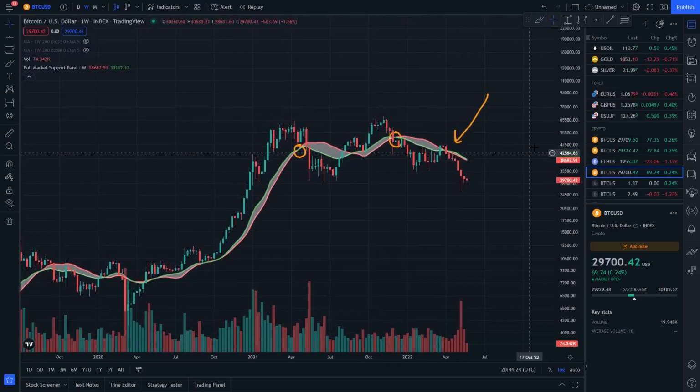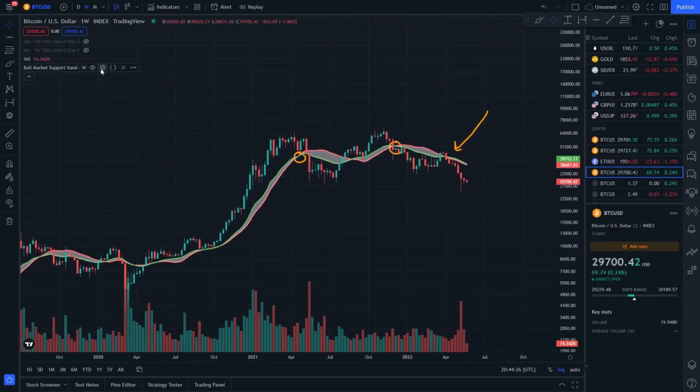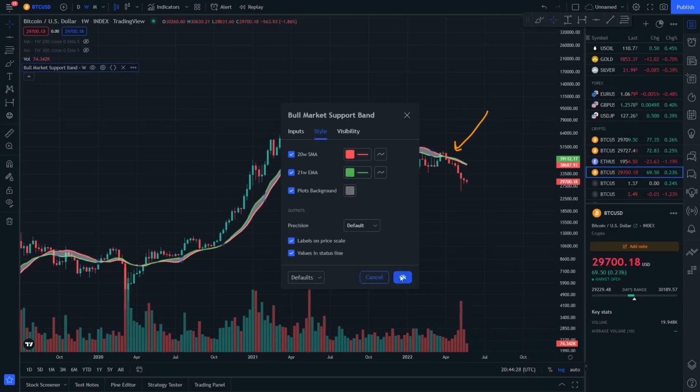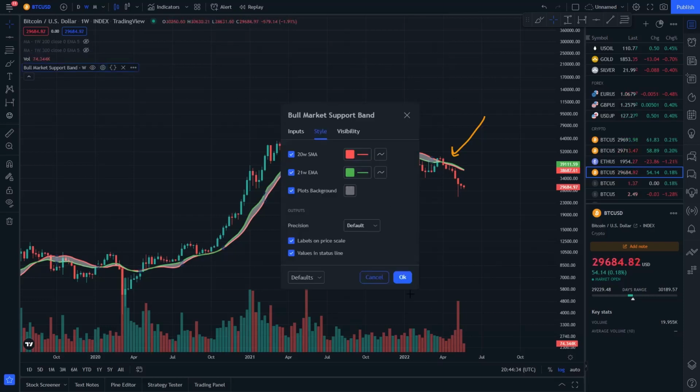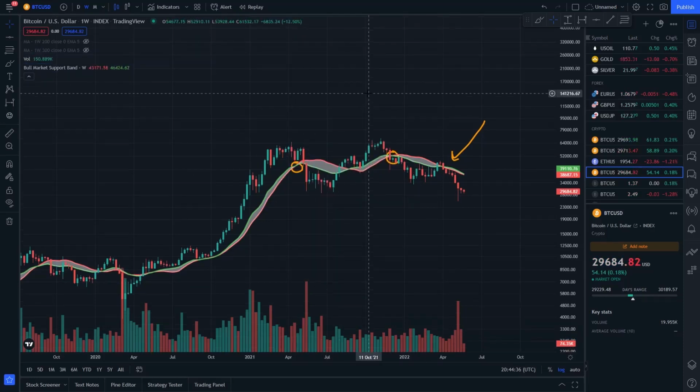And on the inverse, you can see once the, I always forget which one it is, the 21-week exponential moving average crosses the 20-week SMA, you can see it normally always calls the top. Like I said, the 21-week EMA reacts quicker to the price than the 20-week SMA, so it normally calls these tops in the market when you are running out of momentum and you are about to run over.